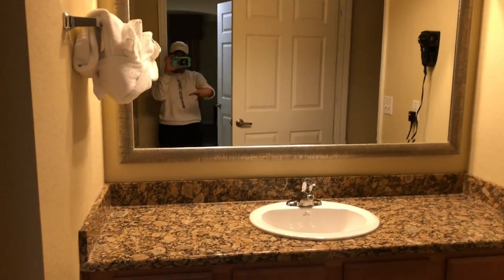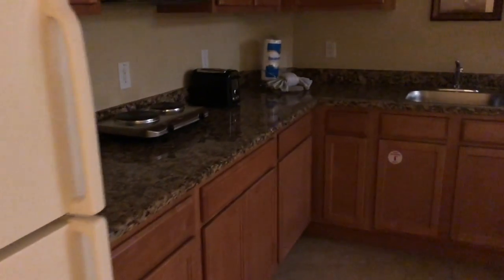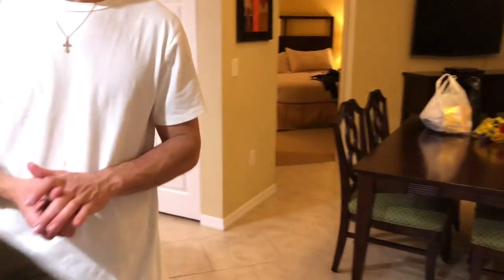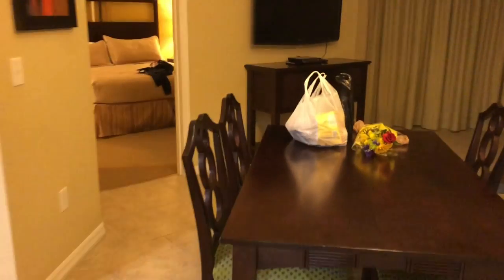Hello, everyone. Okay, mirror right here. Obviously, some sink, and then shower right here, toilet. And like another door will lead to, this is the kitchen that I showed you guys earlier. So we're finished with the one tour. So tomorrow we're gonna go in the next room.